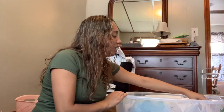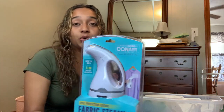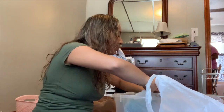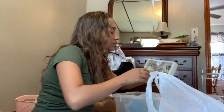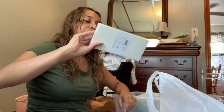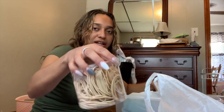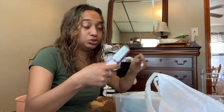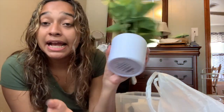Okay, so in here I got a steamer for my clothes because I like to iron my clothes. But I didn't want to buy an ironing board. So I got a steamer instead. Oh, I got this from Target. These are really cute from Target. They were only $3 from Target. I got this so I can put my flashcards together. I got more tissues. And I got this plant from Target. Guess how much?